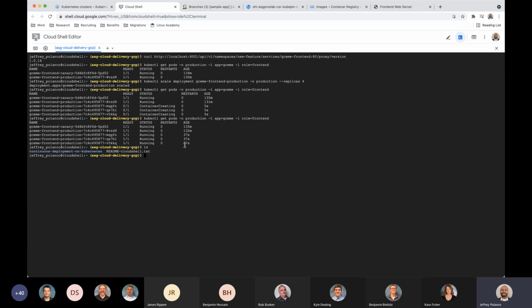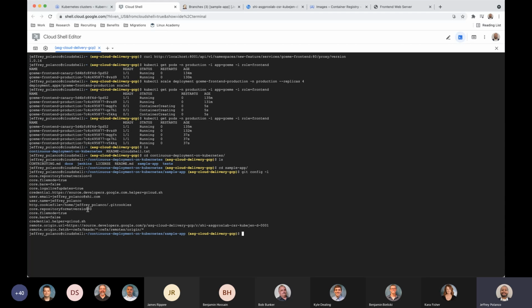All right, so the next thing I want to do is actually go into the source code repository where I'm going to make the changes to the code. So that's located in the continuous deployment on Kubernetes folder, and then the sample app repository. Before I begin, I just want to show you my global Git configurations. And you'll notice that I've specified my email address as well as my username as part of this configuration. In addition, the remote origin URL is specified as the Cloud Source Repository under my project and under the repository for this demonstration.